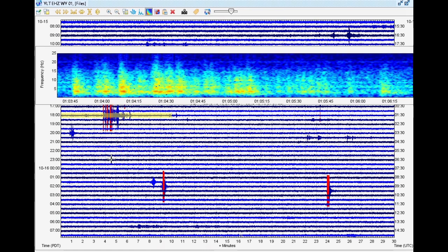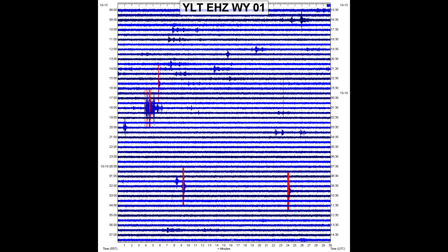Now the following audio was taken from Seismic Station YLT and is for this swarm on October 16th, 2018.